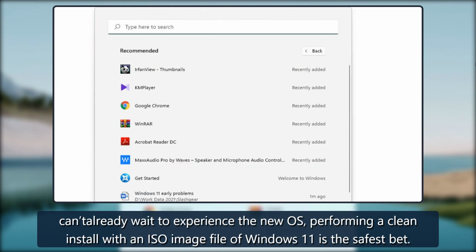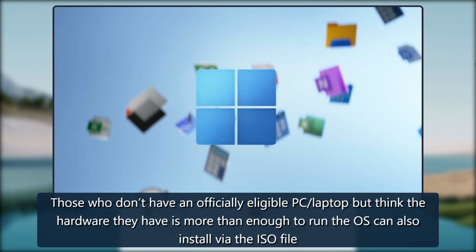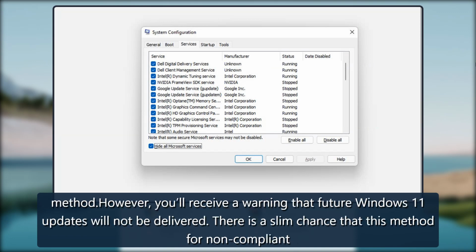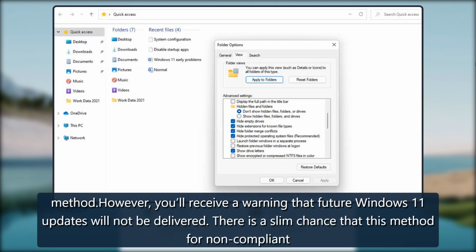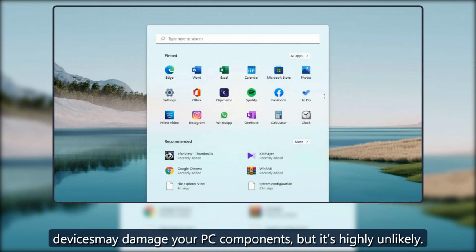If you can't wait to experience the new OS, performing a clean install with an ISO image file of Windows 11 is the safest bet. Those who don't have an officially eligible PC or laptop but think the hardware they have is more than enough to run the OS can also install via the ISO file method. However, you'll receive a warning that future Windows 11 updates will not be delivered. There is a slim chance that this method for non-compliant devices may damage your PC components, but it's highly unlikely.